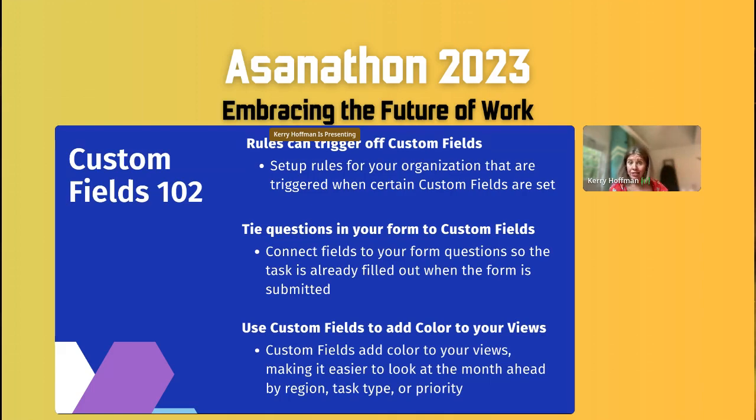You can use custom fields to tie the questions in your form to a custom field. So, what social media platform do you need this on? It's automatically going to populate that custom field, which is great, which then triggers a rule, which is great. And then someone noted that you use custom fields to add color. To me, I put that in the 102 area, because for some people it is just, I need to capture this data, but once you start color coding that calendar by social media platform, that's really when things get very beautiful inside of Asana.